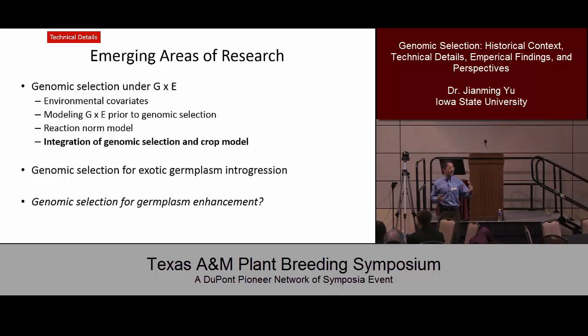So sometimes in breeding companies, they can have everything work together, but in public plant breeding, we need to actually work together. The funding ties us together. You can use genomic selection for the exotic germplasm integration. We've only seen a few simulation papers. We'd like to see more empirical studies if you're interested to do.